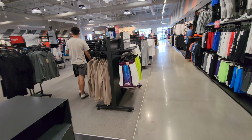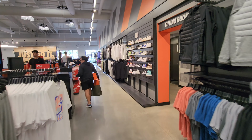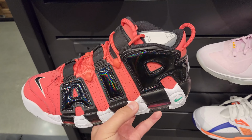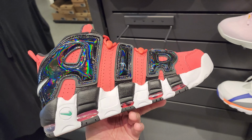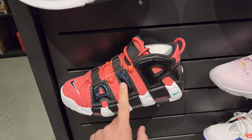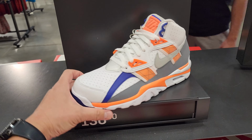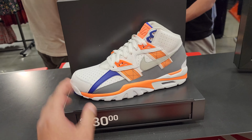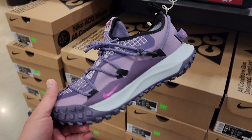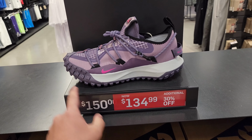All right, let's go check out other parts. Yeah, I don't know. Got a gang of sneakers up here. Do any of them really stick out though? I do got some Air Morph Tempos. I like this one. All right, let's go look in the aisles, and if stuff ain't out there, then we'll check up here. Do got the trainers, $130 for those. What is this? ACG Mountain Fly Lows? Okay, that's some trail running stuff, hiking stuff right there.